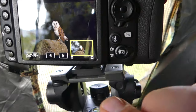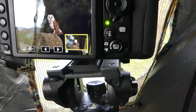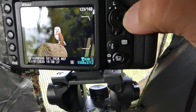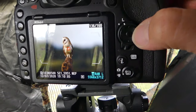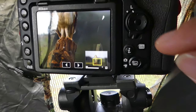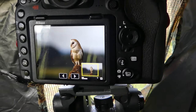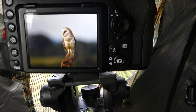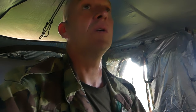I'd have been happy with one of these, to be honest, tonight, but some nights it just all comes together. And then there, it flew onto that beautiful post. Background's perfect as well. I've got some air shots tonight, well chuffed.